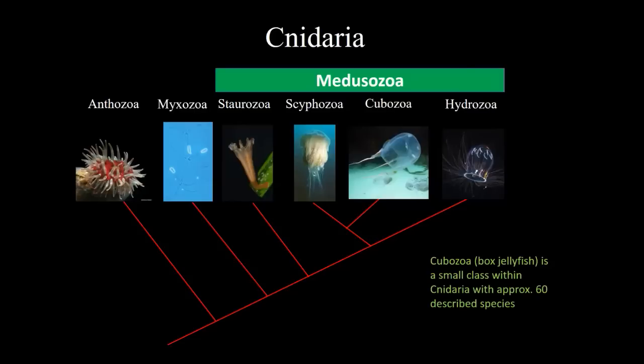So here we have a phylogeny of the cnidarians, the 6 classes that are typically recognized now. The most basal group are the anthozoans. You probably know all the sea anemones and corals here. A small, very strange group called the myxozoans, which are a parasitic group just recently added to the cnidarians. And then we have the major group here, which together we call the medusozoans, of course, because they have a medusa in their life cycle.